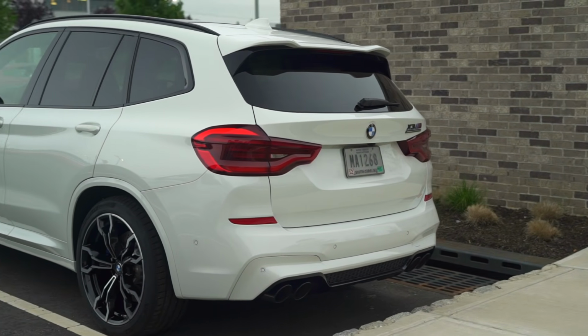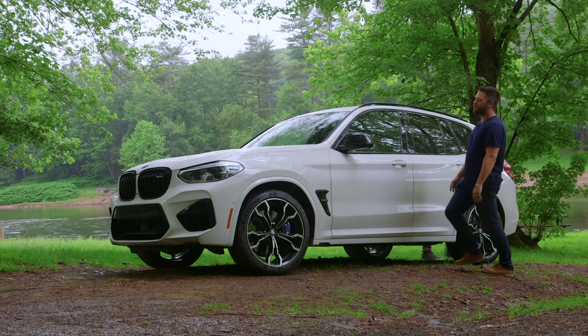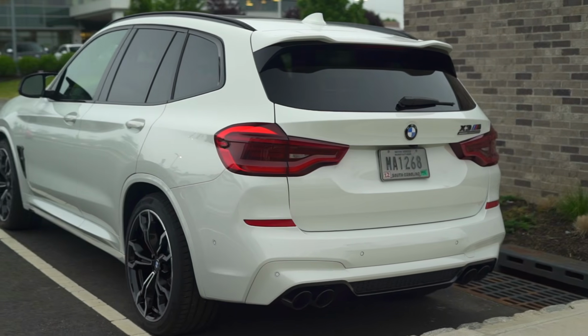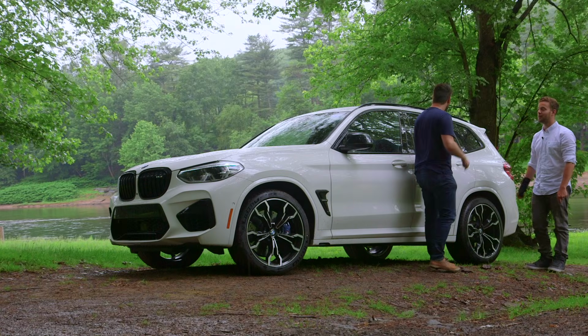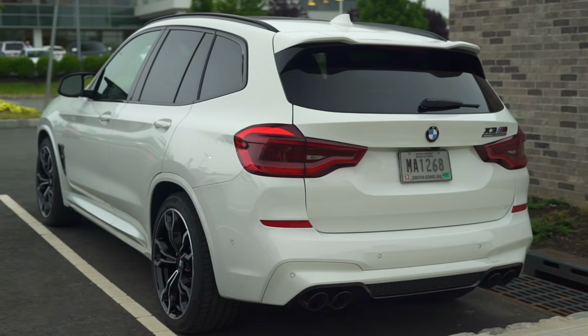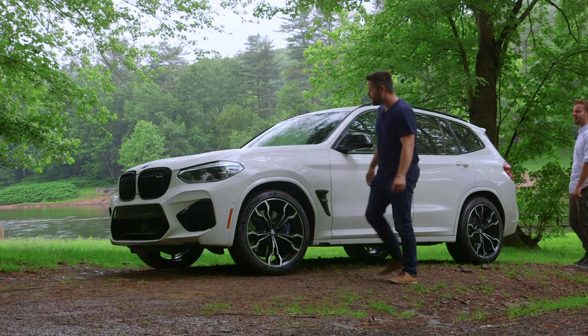Anyway, the back end of this actually looks really good. Well, the side profile does. This looks like an SUV. The X4, it looks like it's trying to be something that it's not. You know what I mean? Anyway, I like the white, actually. It looks good. All right, let's talk about the interior.